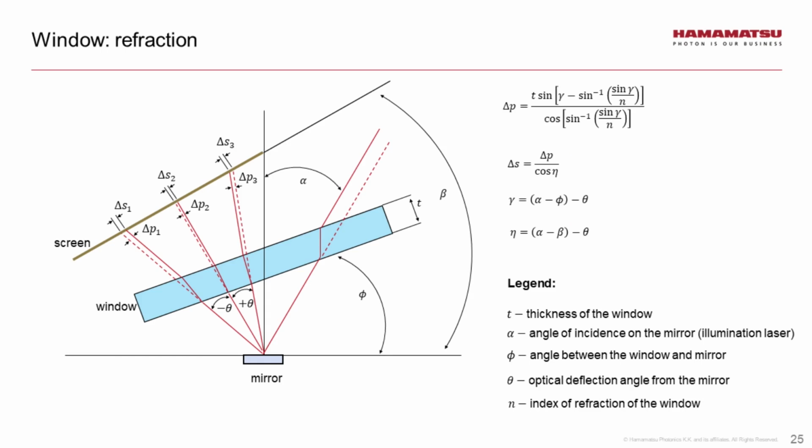Here we see a more detailed view of what happens to light as it passes the window. So let's look again at the incoming ray. We already learned that it's going to be displaced and strikes the mirror. The outgoing ray will go in the direction that depends on the angle theta. In this picture, we have three different values of theta. The outgoing light, as it passes through the window, will also be offset. But please note that the amount of offset, delta P, is unfortunately angle theta dependent.